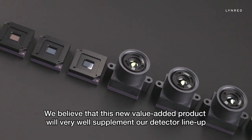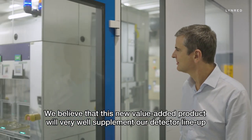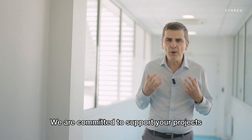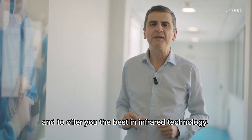We believe that this new value-added product will very well supplement our detector lineup and bring our customers a lot of benefits. We are very committed to support your projects and offer you the best in infrared technology.